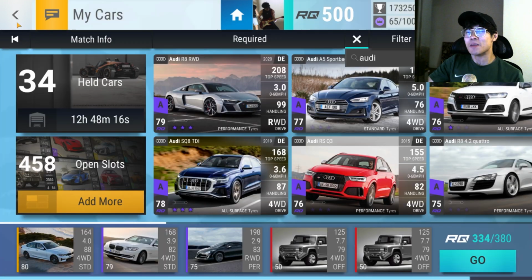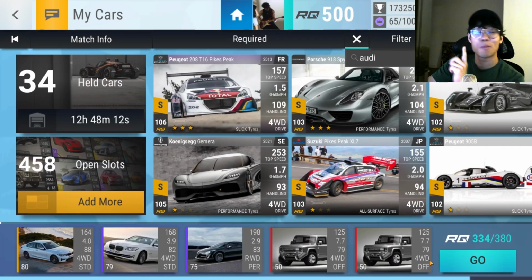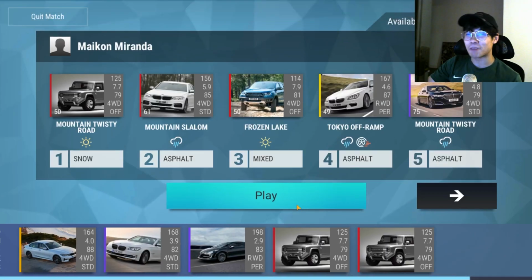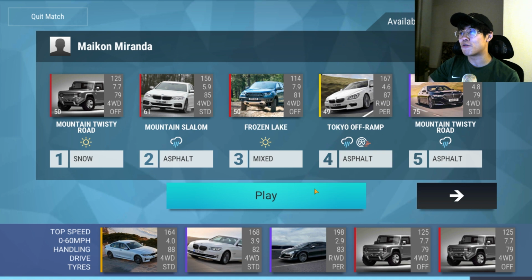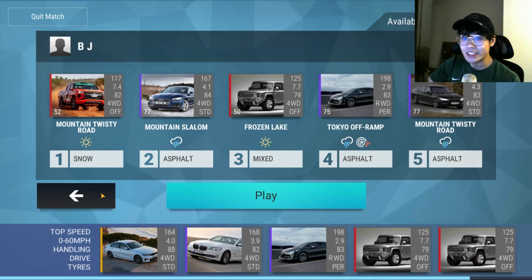So yeah, anyway, that's gonna be it for today, guys. So we got the carbon fiber. Actually, one more race, and then that's gonna be it. We got some races done. Let me know down in the comments below if you are going for the BMW prize car or not.